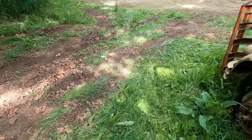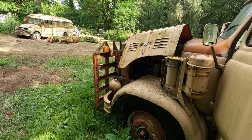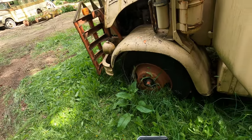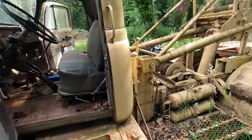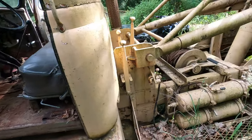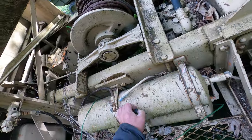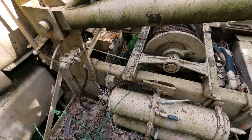I wonder if I should try bleeding it. Dang it, I'm on my own. I'm on my own, folks. Well, I might need to be figuring out a way to air this system up. I think I have a contraption I could put in here.